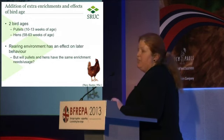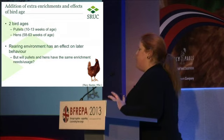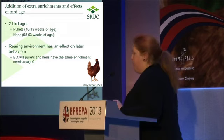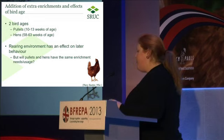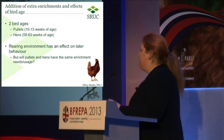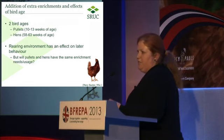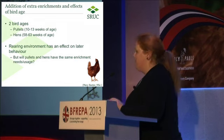We also looked at two ages. We had pullets between 10 and 13 weeks and hens between 58 and 63 weeks of age. And we know that rearing environment does have an effect on later behavior. But we wanted to see if the pullets and the hens would have the same enrichment needs and usage. Because obviously if you're going to be adding something to your barn, it's going to be more expensive, so there's no point in adding it if the birds aren't going to be using it, if it's not going to be helpful.